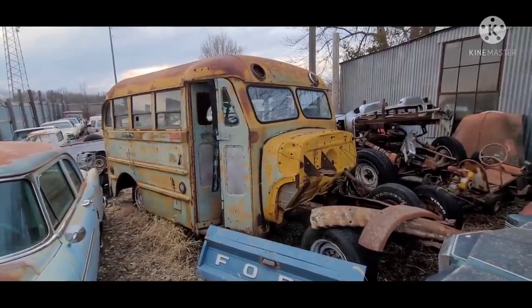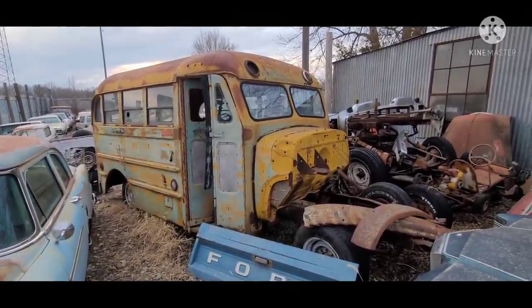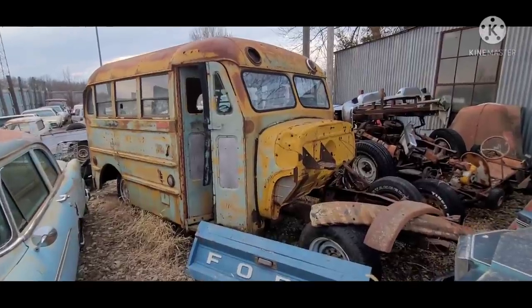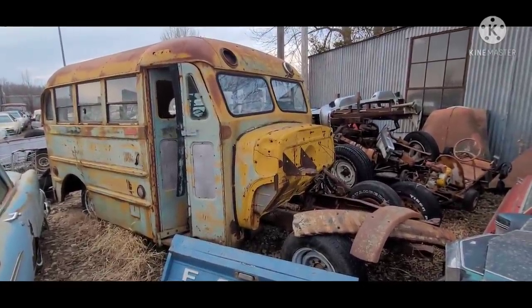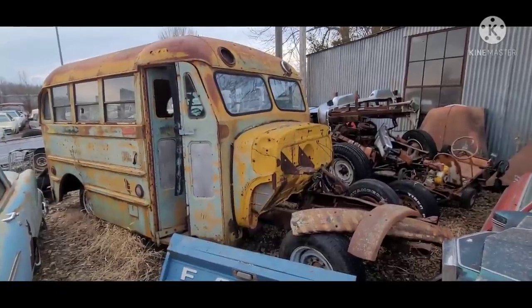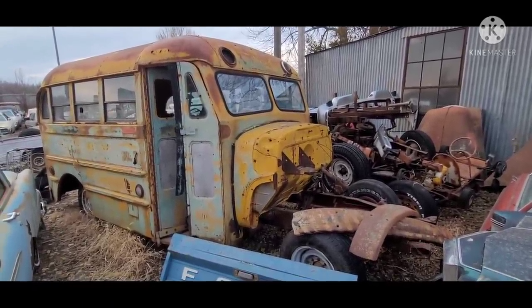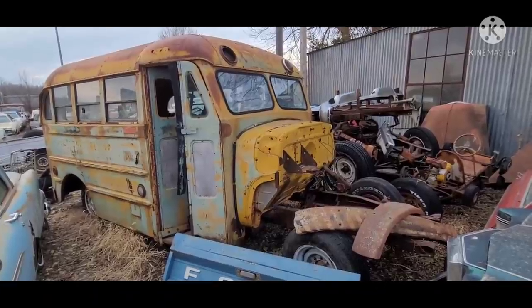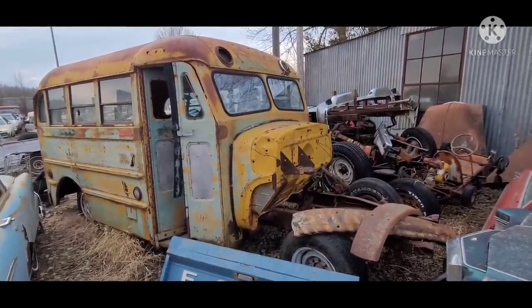Great old project bus. I may finish it, I may not, but at least getting the parts gathered and having it all packaged together, even if it's not me, even if it's onto the next guy, then either way, it's one step closer to being back on the road, and that's what it's all about.